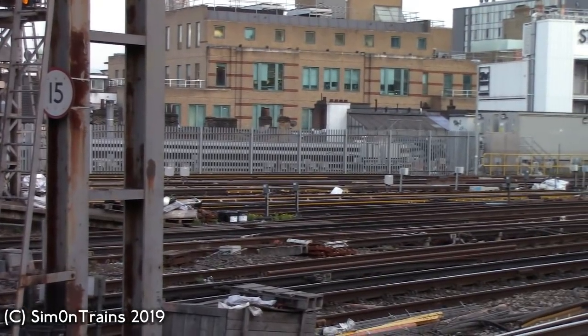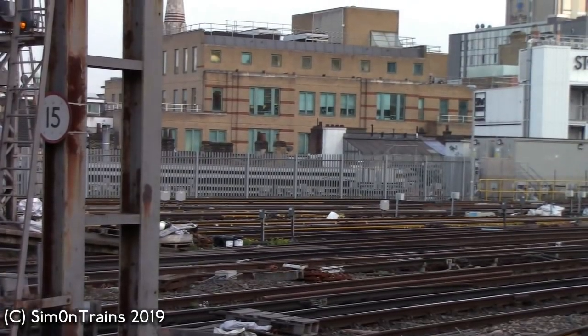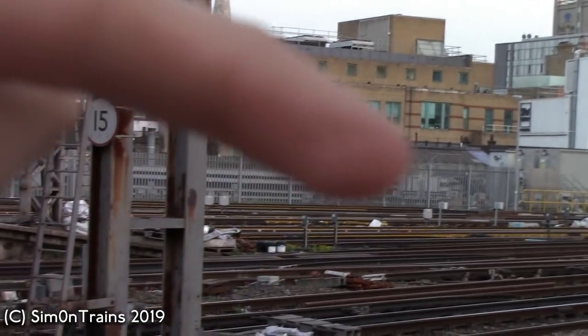Straight ahead of you is where the first station was of the London Necropolis Railway. It was literally just here.